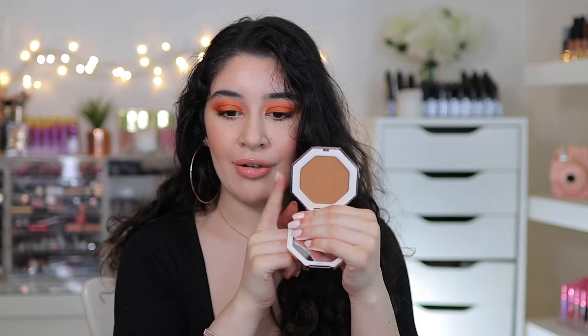So I would highly recommend checking out Fenty's bronzers, if you haven't already. It's a great high-end bronzer, and it's actually one of the best ones that I found. And I've tried a lot of bronzers, I've tried a lot of high-end products. Fenty Beauty bronzers are the ones.